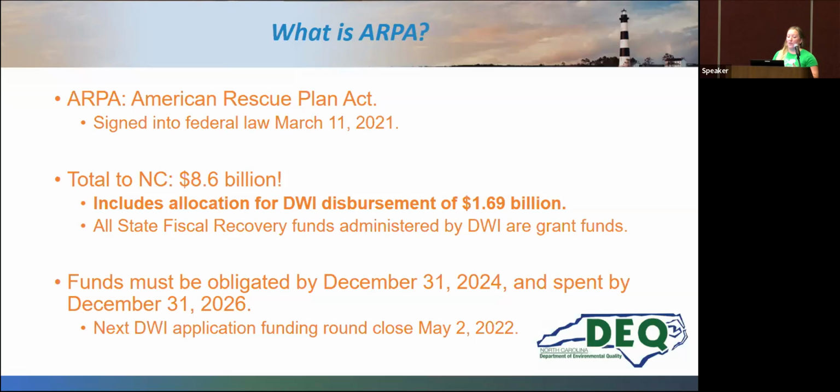It's important to note that the state fiscal recovery funds administered through the Division of Water Infrastructure are all grant funds. So this is a big opportunity for a lot of water and wastewater systems and stormwater systems across our state. This is different if you've heard of some of the local recovery funds, maybe some municipalities, you've heard of them already getting an allocation from the Treasury. That is separate from what the Division of Water Infrastructure is handling.